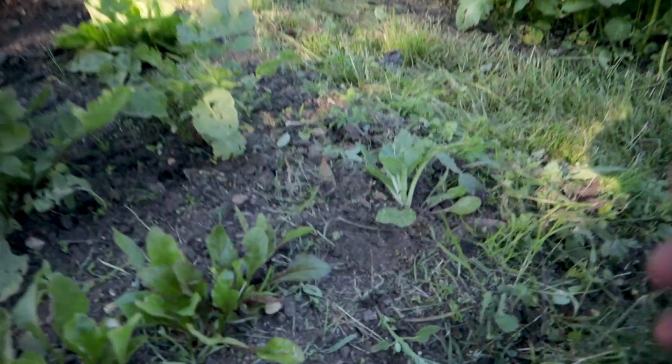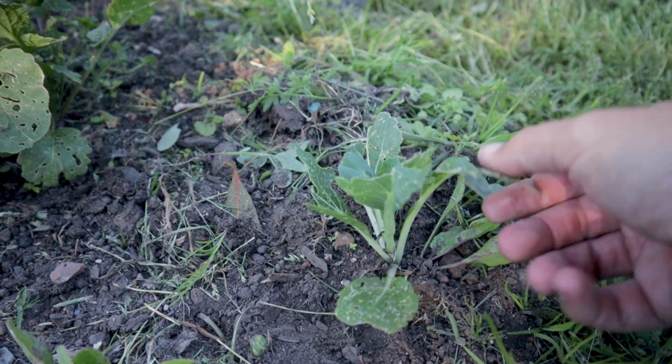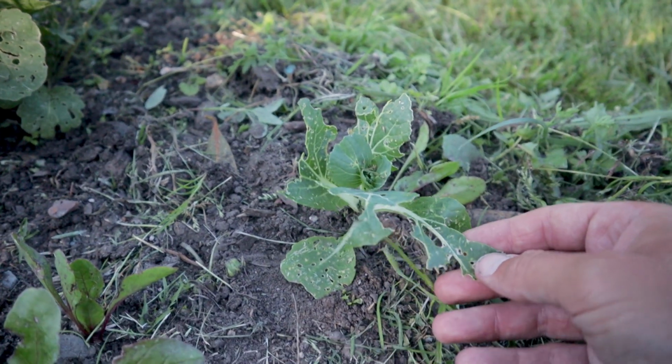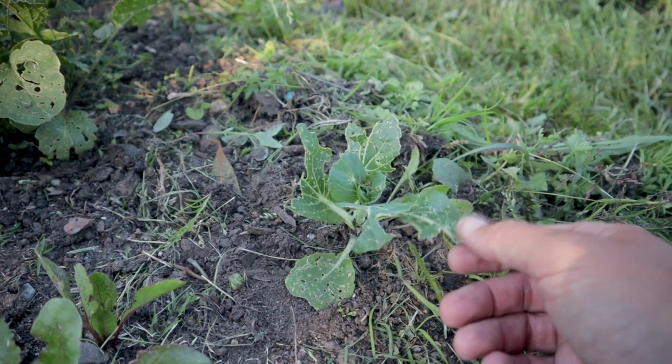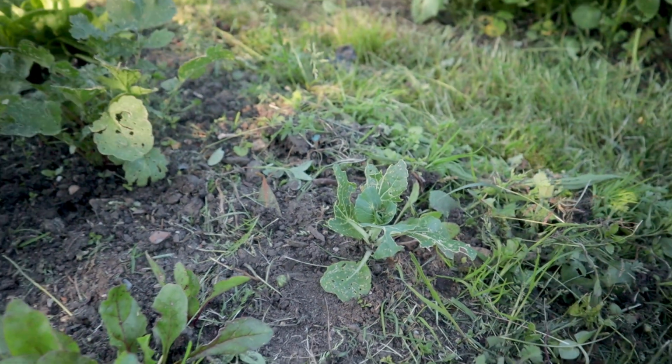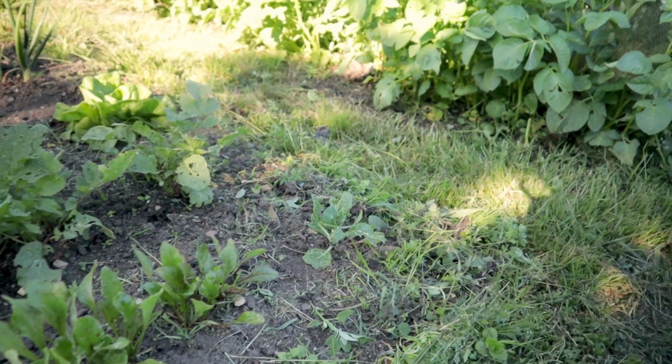There's a plant over here that I think is a volunteer pak choi or bok choy. I did have some of that go to seed on the allotment last year, so I think that's what that is. And you can see they've absolutely gone crazy for those. Although that might be a pigeon as well. I bet that's a pigeon.